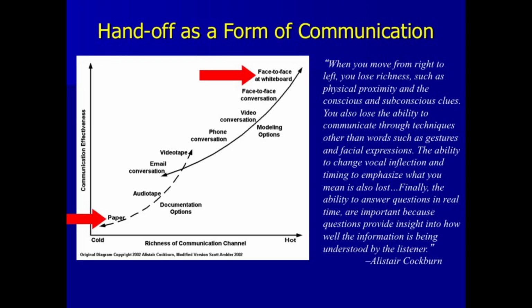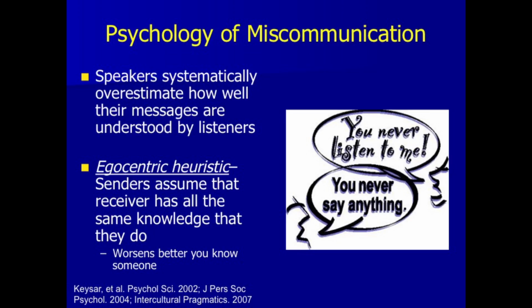Alistair Cockburn has shown that the richness of the communication channel is directly related to the type of channel. For example, if you communicate via paper, via audio tape, or via email, these are highly poor forms of communication. They're not particularly effective versus a phone conversation, a face-to-face, or even better, a face-to-face at the whiteboard when you're actually pointing and gesturing and making it very clear what the information is and confirming that the information is understood by the listener.